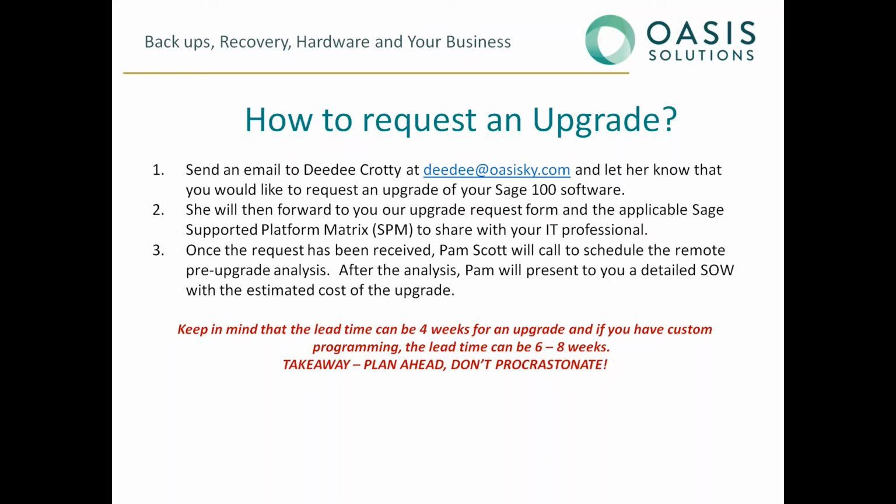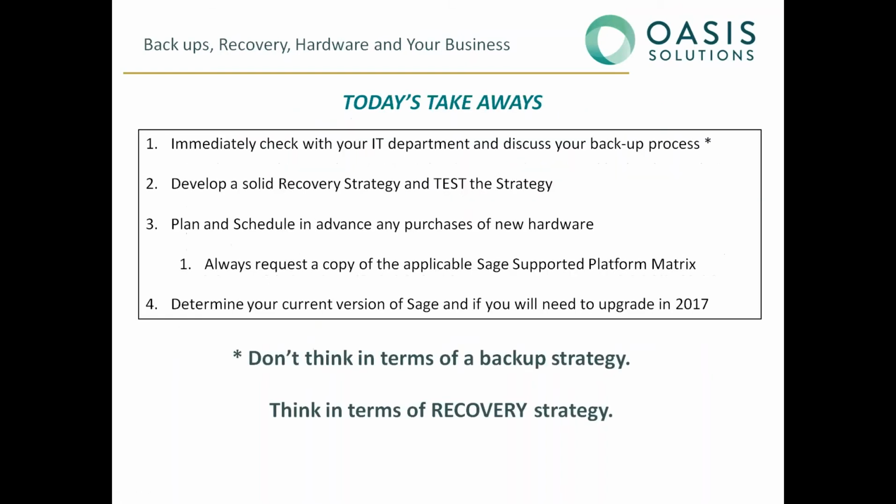So let's say that they release it in December of this year. Then I would anticipate that, barring any issues with that release, and typically it's very minor things that they have to fix, we would probably start installing that in March of 2017. So this is how you request an upgrade. Does anybody have any questions, Dee Dee, about upgrades? No, they don't. Okay, thank you.